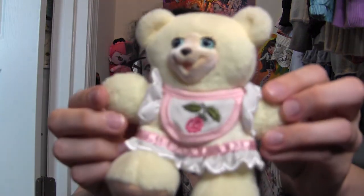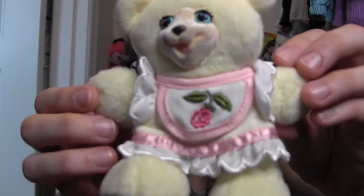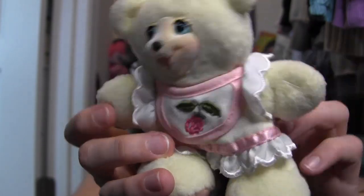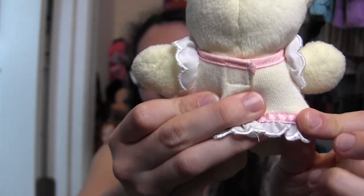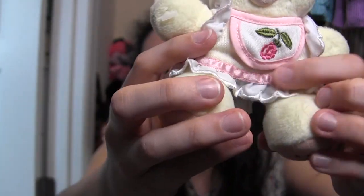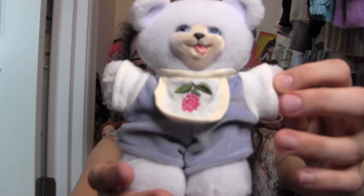And now we come to my box of extra outfits and accessories for these bears. So I'm going to dress up the bears and friends to model them so that you guys can get a better look at them. So first, we have Baby Julie in this little dress with all of these scalloped ruffles and a sewn-in bib that has the berry symbol. This is made of a more stretchy knit material as the main material with some cotton trim and satin at the bottom.